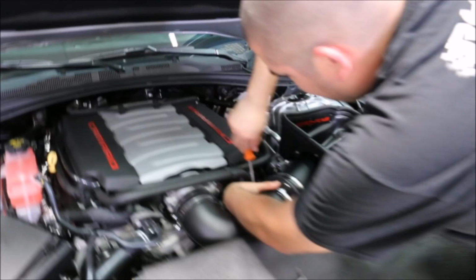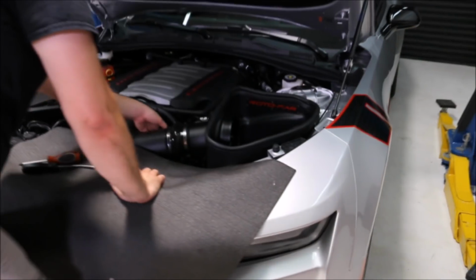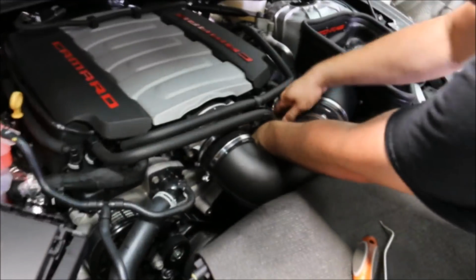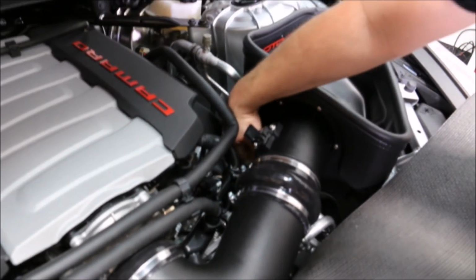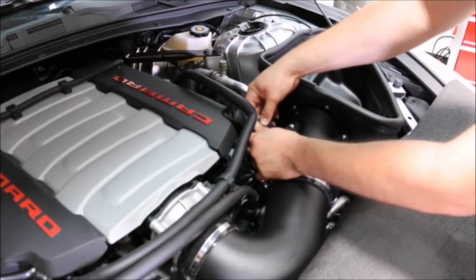Now you look at the Roto-Fab over here. It definitely fills in this whole entire area right there. We got that put in place. I'll take that factory piece and we'll just clip it right back on, and that's just going to sit there. Mass air, we're golden. Besides the filter, that is. Yeah, gotta get that still.